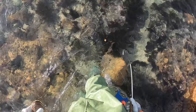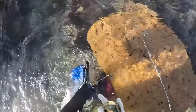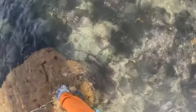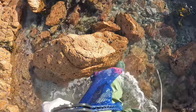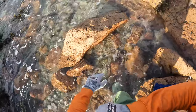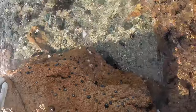One of them's a stonker. In the bag. Another two. Beautiful. I'm going to keep mooching through here. You'd think there'd be one under that rock. That thing's huge. I can't move that by myself.